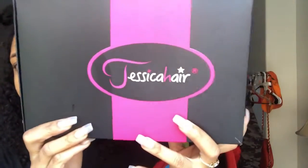This hair is from Jessica Hair off of the Amazon store. This hair is 14 inches, 13x4 frontal, and it cost only $126. And it's actual virgin hair, it's not synthetic or anything. So this is on the cheaper side of virgin hairs. And honey, I love this wig.